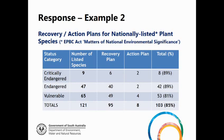Another example of how we're trying to address some of the threatened plant conservation issues is focusing on recovery and action plans for as many species as we can. Here I'm only covering the South Australian threatened plants that are listed nationally. And so out of 121, 95 have recovery plans and 8 others have action plans. So that somewhere between 80 and 90% of our threatened plants have some form of action. In some instances, it may only be seeds collected and banked in the seed bank, but that's better than nothing. But a lot of them do have on-ground action as well.